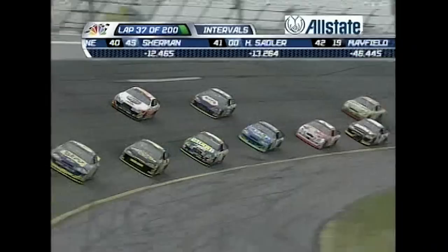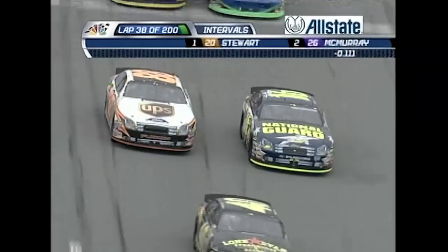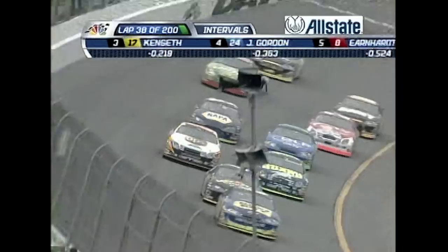We're seeing some problems off of turn two, and the way the wind is blowing, that's where I thought there may be some issues, off of turn two, because that wind comes right across. And all of these cars are 3,500 pounds. Sometimes they feel like there's no weight on them whatsoever.